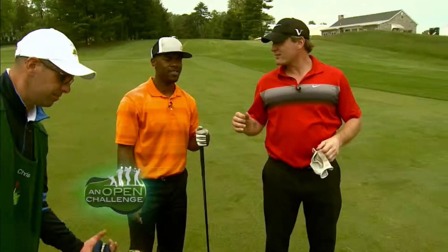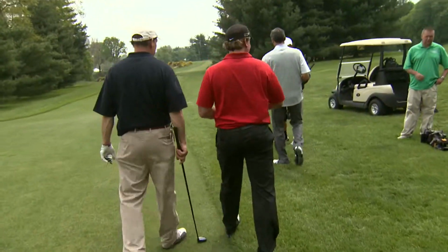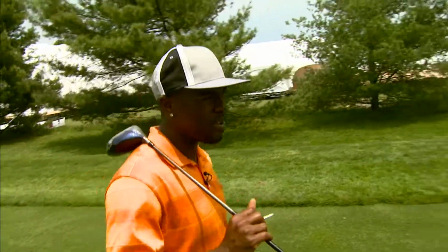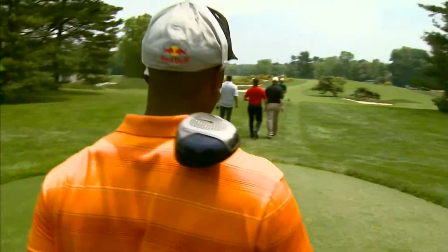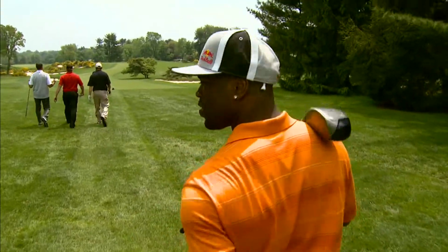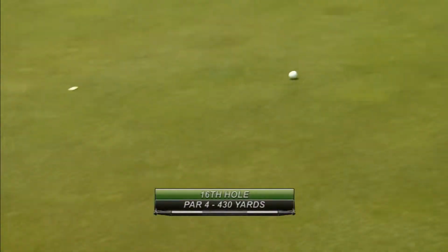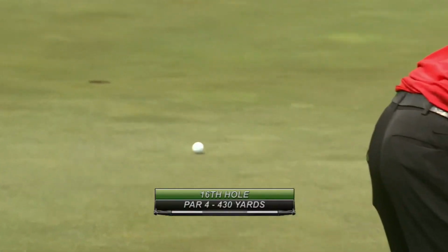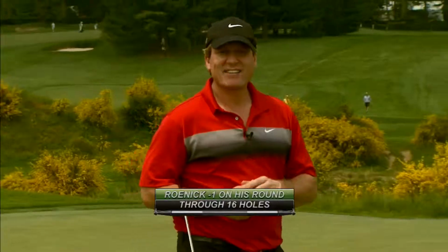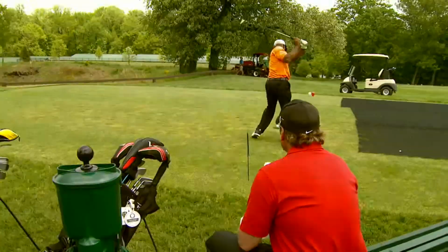I'm Neil Hartman. Jeremy Roenick and Jimmy Rollins finished off their match with Jay Wright and I on the 15th green. But on the 16th tee, Jimmy was anxious to watch his partner close out his round. Five birdies, one under on the day. Man's doing it. Got on this Tiger Woods red too. Jeremy just missed a long birdie putt on the par 4 16th and tapped in for par. So he remained one under on his round through 16 holes.